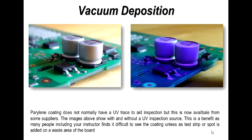Now, just to show you that some parylene coatings now have a UV trace in, I've just shown the same printed circuit board with and without. And on the right hand side, you can see I've used a UV light source to illuminate the coating so you can actually see it in this example.